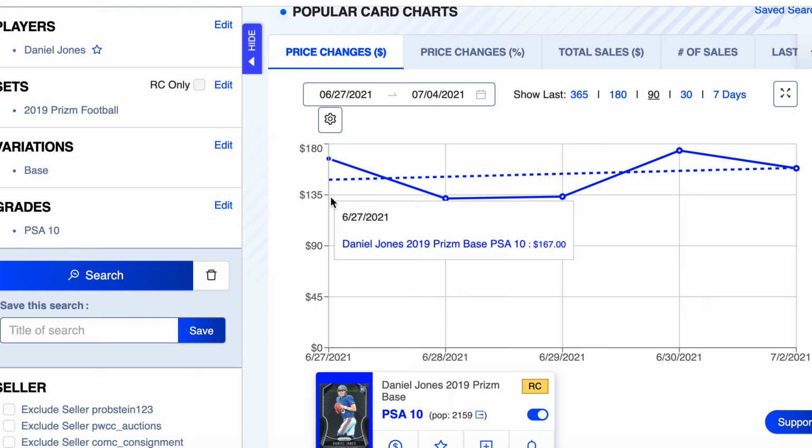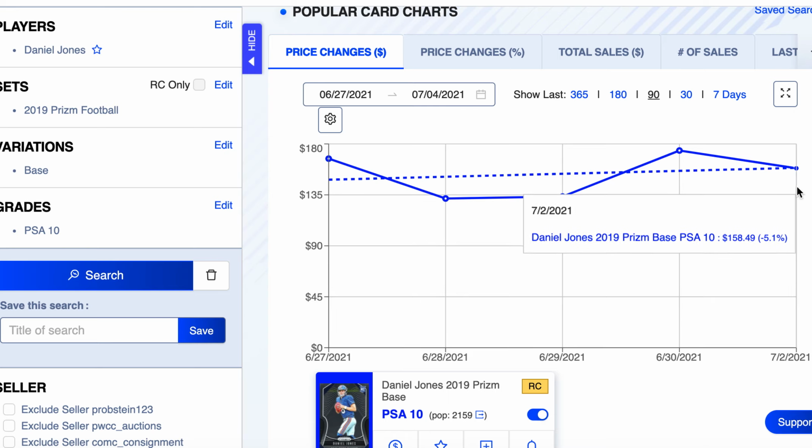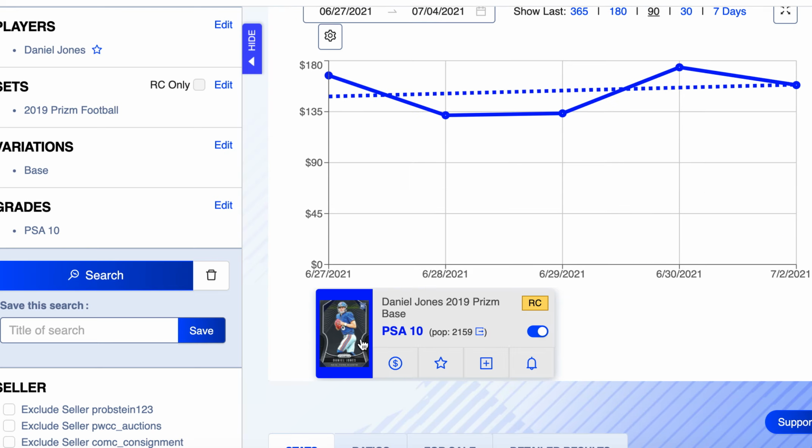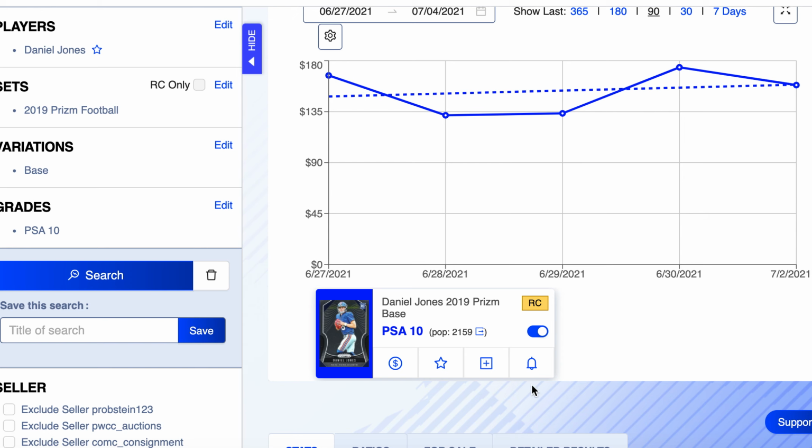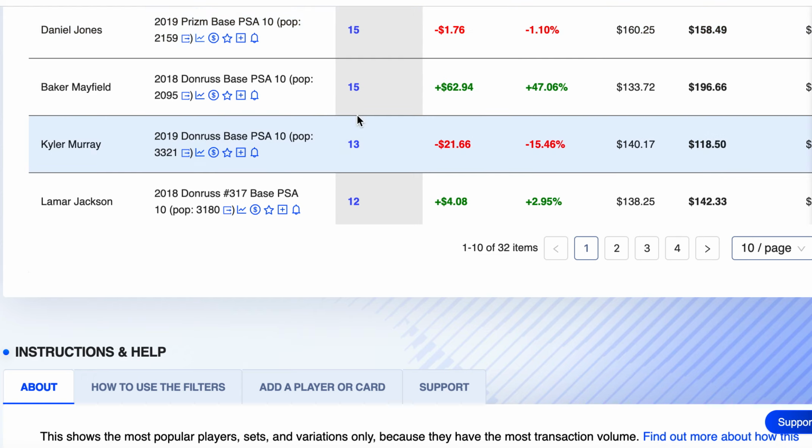Favorite chip. 167 to start the week, 158 to end the week. They got Saquon Barkley coming back. They signed Kenny Golladay. A lot of good things for Daniel Jones going on. He's just not my top buy. I think his cards will definitely go up. He's just not my top buy. I'd rather buy Baker. I'd rather buy Kyler. I'd rather buy Lamar. I'd rather buy Josh Allen. I'd rather buy Mahomes.